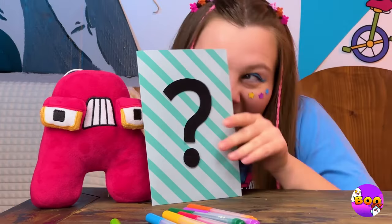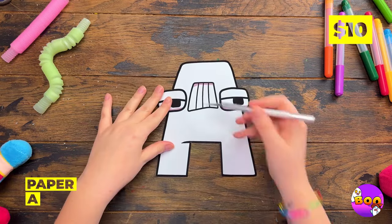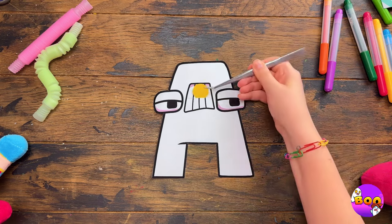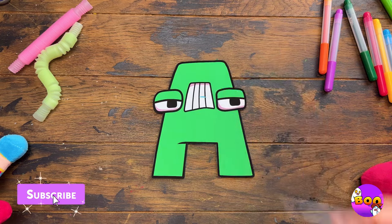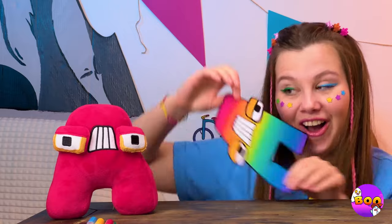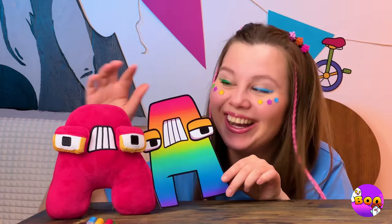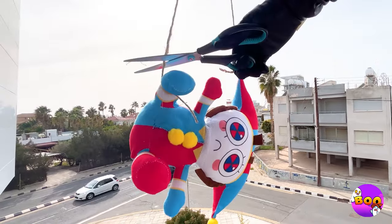Now for A's surprise. It's a portrait you can color in. We can try a whole bunch of colors. Let's try them all, including rainbow. But no matter the color, he's still looking good. Look, it's Pomni.